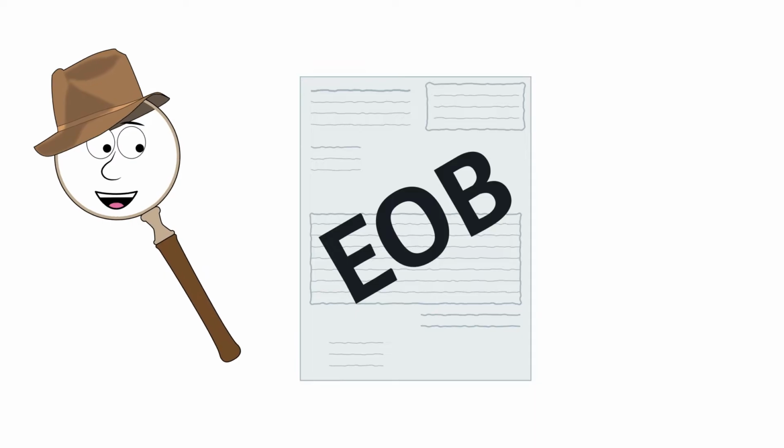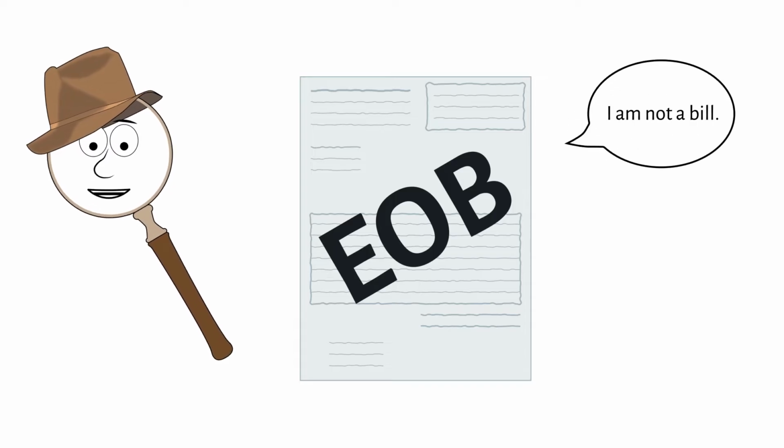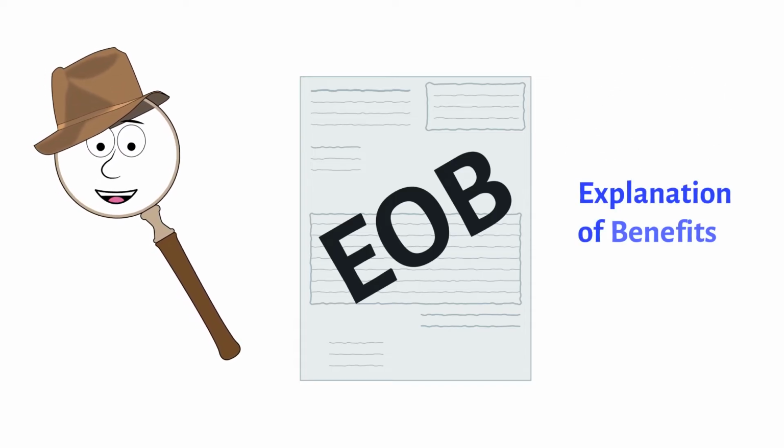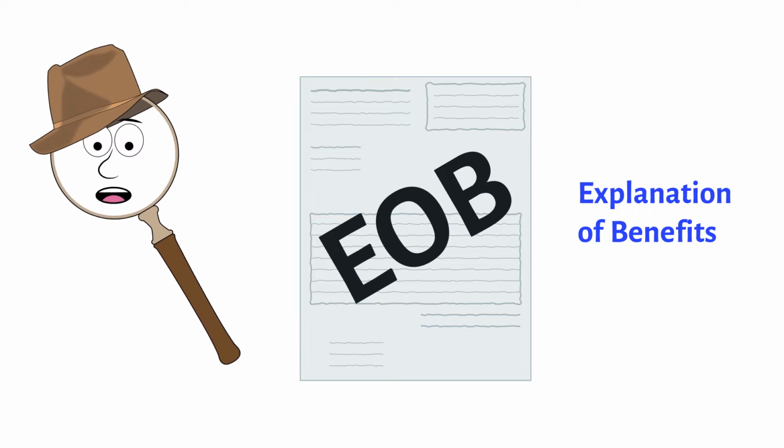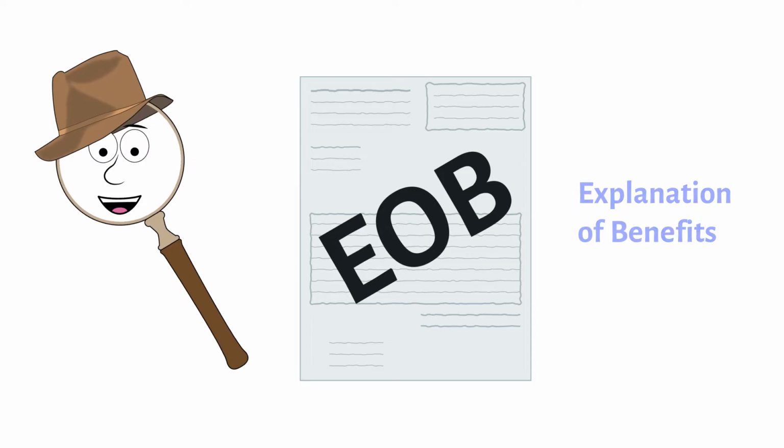First, let's talk about EOBs. That thing that comes in the mail from your insurance provider that looks like a bill but says it's not a bill. EOB stands for Explanation of Benefits, and it's a statement from your insurance giving you a rundown of what is paid by the insurance company and what you have to pay for.